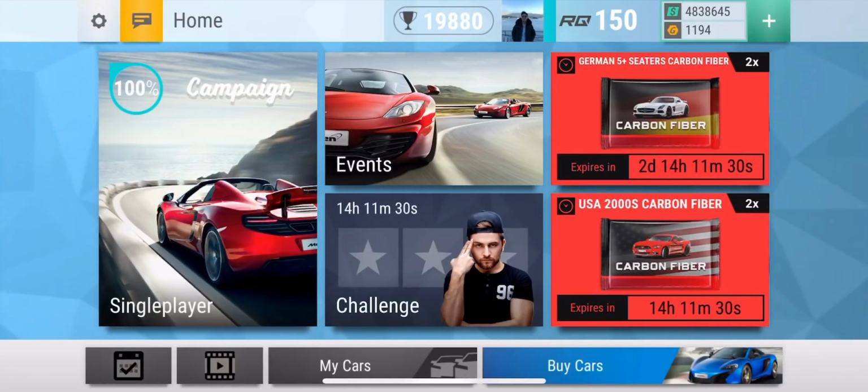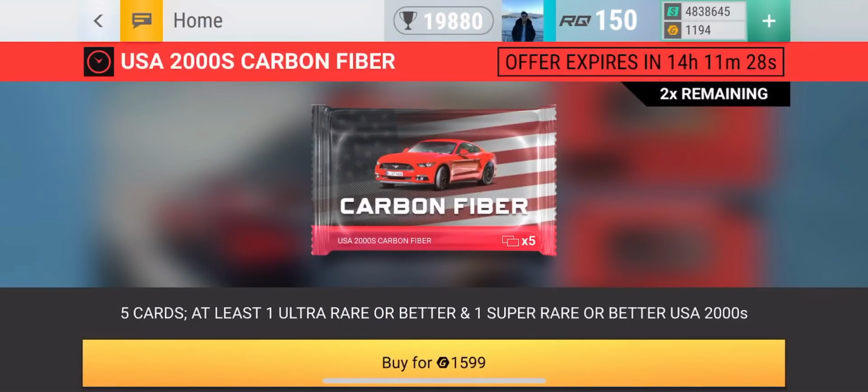Blossom is back, and today I want to show you what you can get from the USA 2000s carbon fiber.